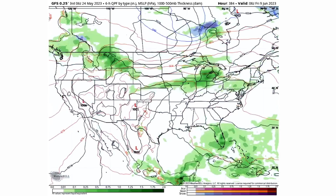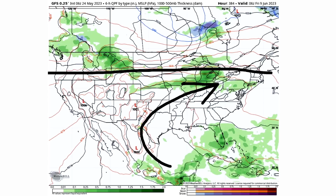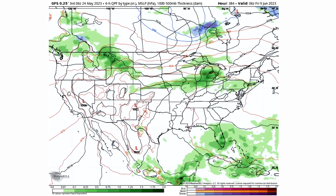Some nor'easters perhaps. And then as we reach further into the pattern here, as we approach the 10th, this will be the 9th of June, we see a more flat jet stream across the north with some warmth here, especially in the east, it appears, at the end here of the pattern.